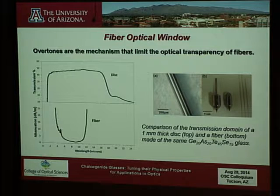So these overtones are crucial and very limiting for us. We have to take that into account when we design these fibers, or at least if we are looking for an optical fiber with a specific transmission window.